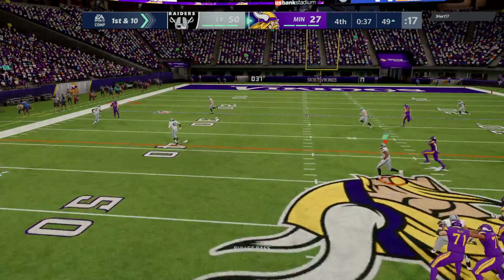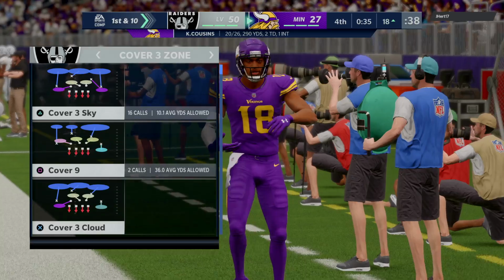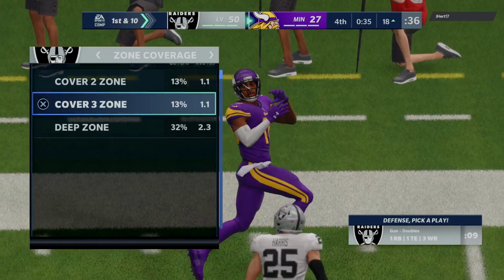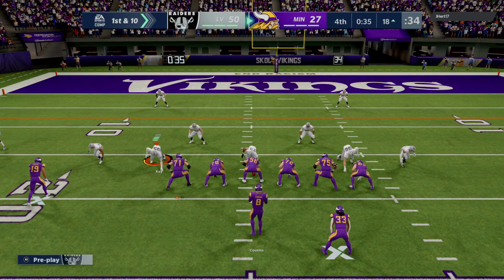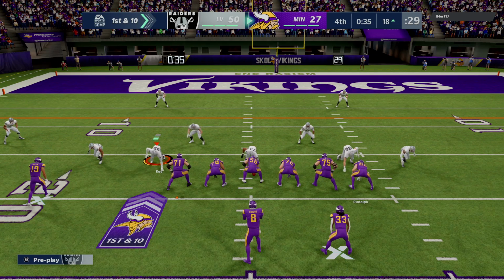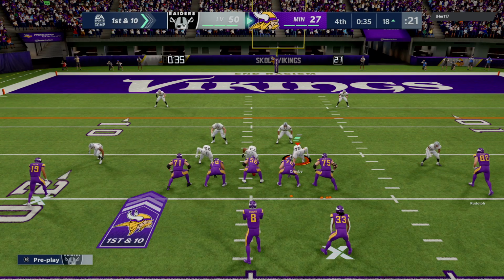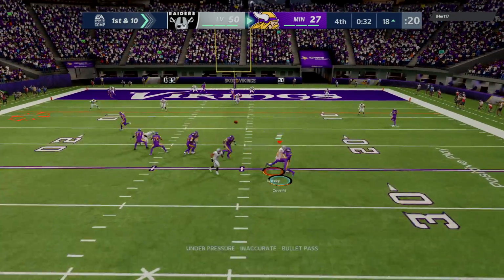Here's Cousins. That's caught inside the 20. And you have it in the red zone before he crosses over out of bounds. Another big play here as they strike for 31. 1st and 10 at the 18-yard line. So from inside the 20, here's 1st and 10 at the 18. From the red zone now, Cousins flushed out right.